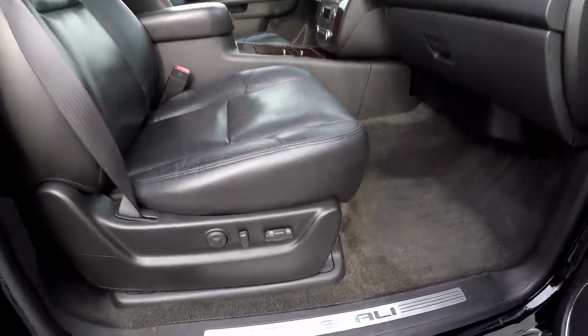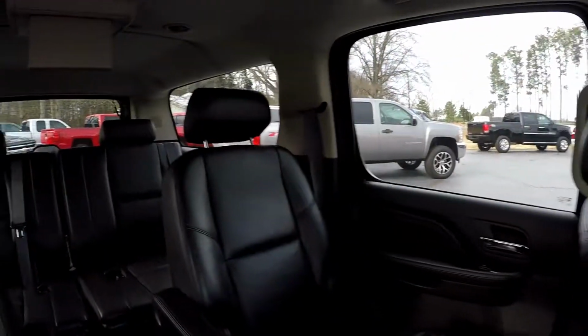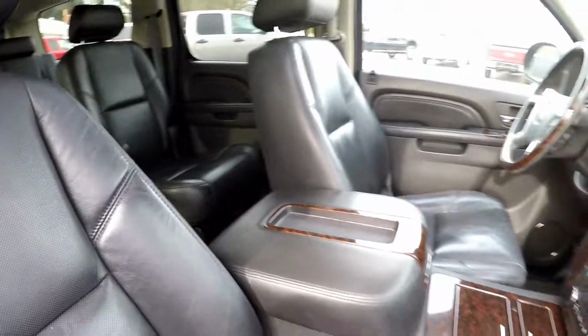We'll finish up in the passenger seat. Full power for the passenger as well as driver. One more look over the seating surfaces. We'll take one more fly through the back. And that'll wrap up your 2010 GMC Denali XL.